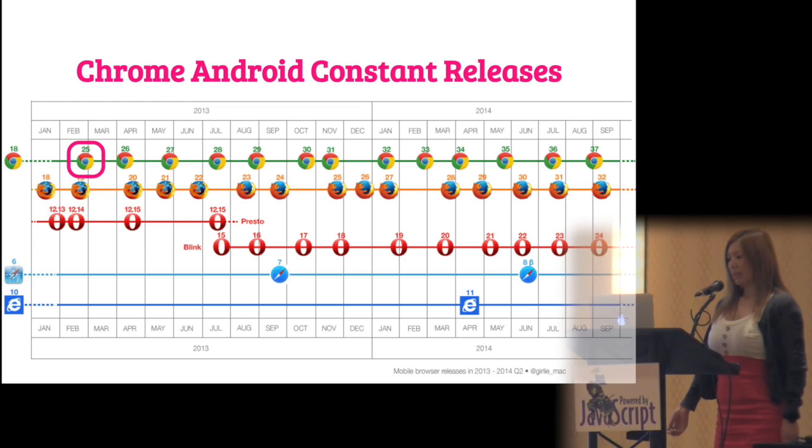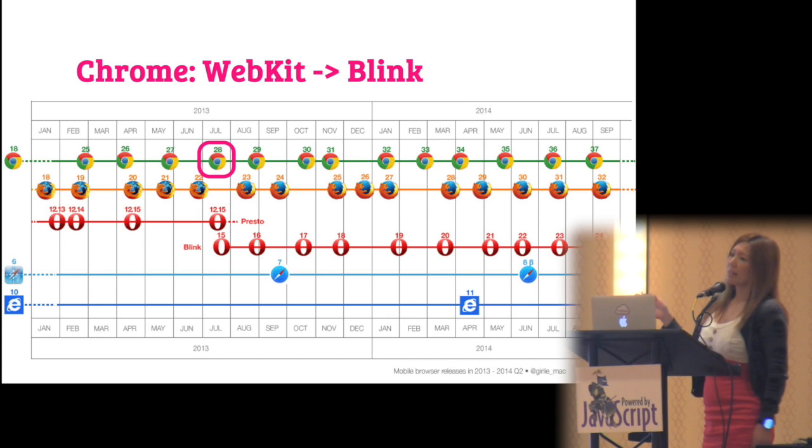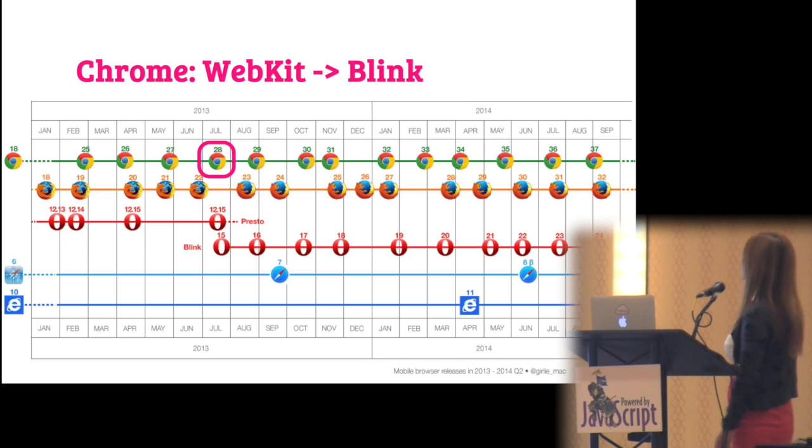Another important thing that happened last year was Blink. The Google Chrome team announced that they were separating from Apple's WebKit team, because they decided to fork WebKit to Blink. That was last April, and the first Blink-based Chrome came out last July, which was 28.